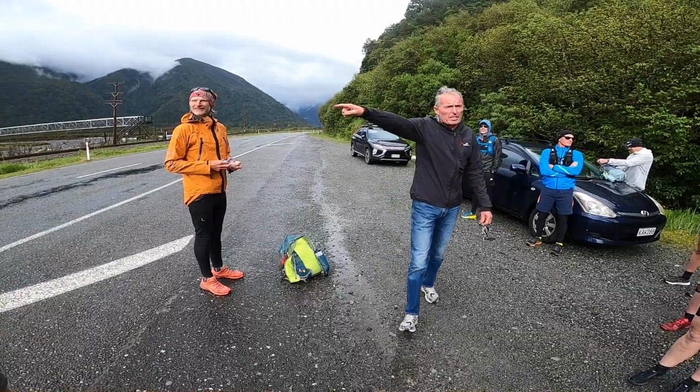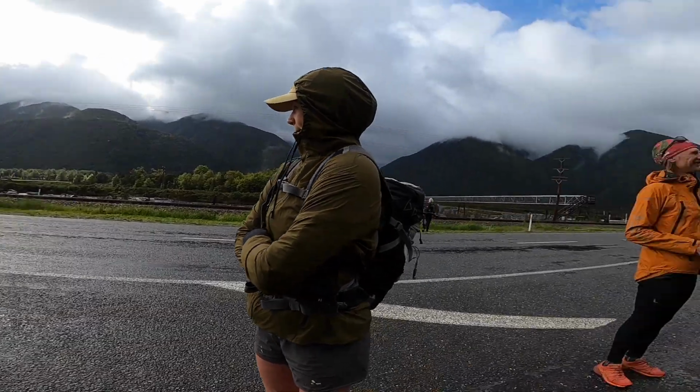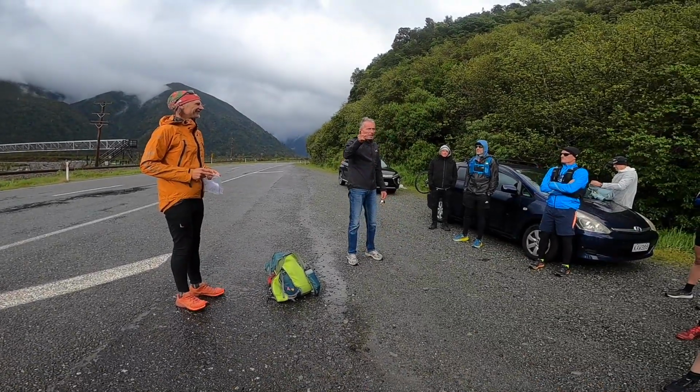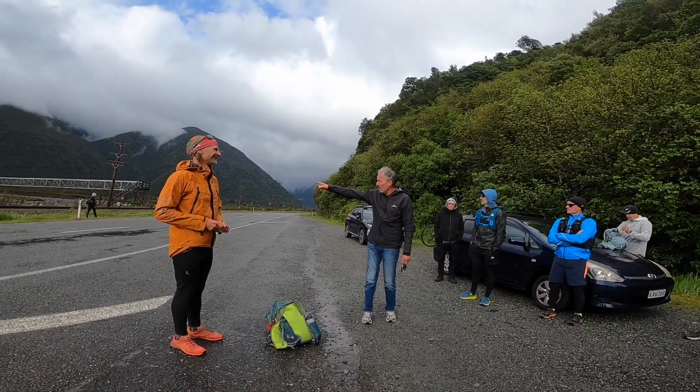Track on the other side of that fence there. Yeah. And my advice is, if you're serious and want to do a fast run, don't run hard up there. I've always found people running hard up there, when they get into the riverbed, within half an hour they're cramping.